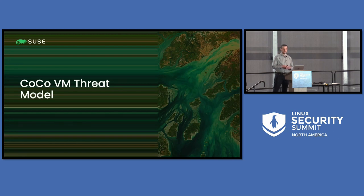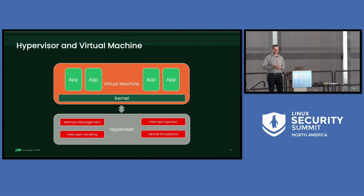Let me present you another perspective on the Confidential Computing VM threat model. If you look at the normal virtual machine setup, you have a virtual machine which runs your kernel and your applications, and you have the hypervisor which basically drives your virtual machine and does certain things to actually make your virtual machine run. The most important tasks of the hypervisor are memory management, so managing the memory the virtual machine can use, handling intercepts of the virtual machine, injecting interrupts, and emulating devices.